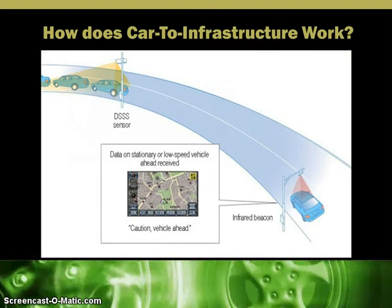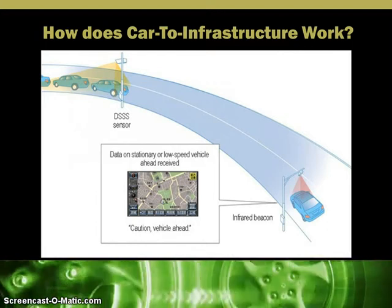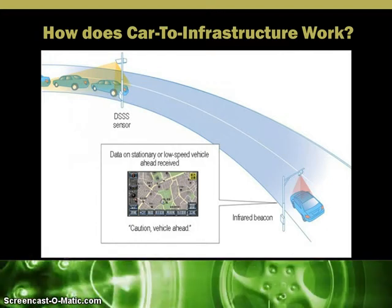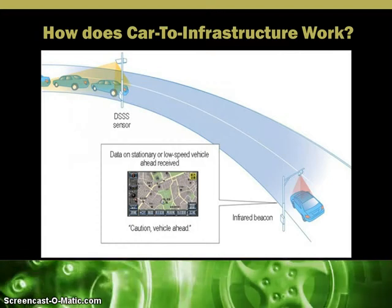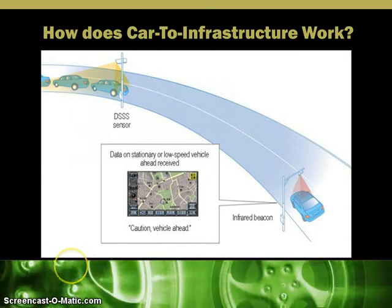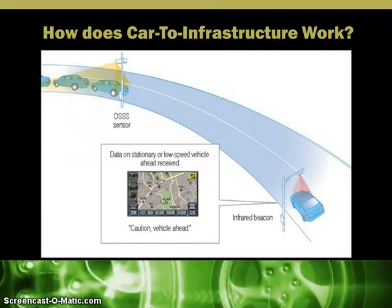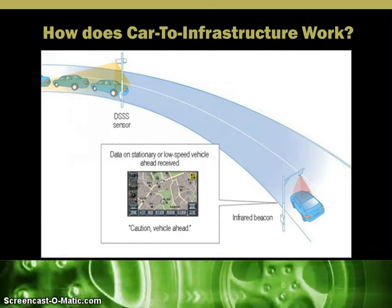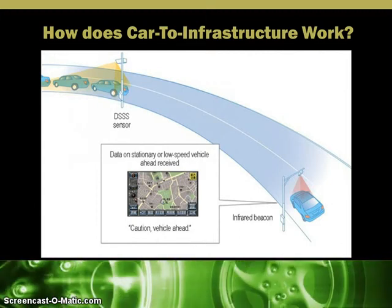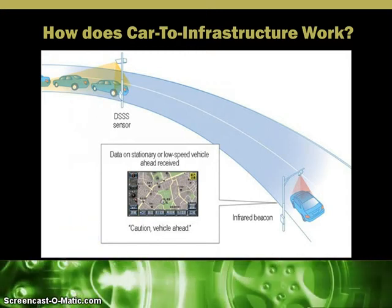So, data on a stationary or low speed vehicle ahead is also going to be detected by the infrared data sensors. So that can also tell your car that, hey, we have a slow moving vehicle or even an obstruction coming your way. And that would then give you enough warning to either change lanes or slow down appropriately. But basically, we're using two ways type communications between what we call infrastructure, that would be stationary devices that have communicating protocols, and your car, which is a motion mechanism that is going to be outfitted with, like we said before, 3G, Wi-Fi, and near-field communications.